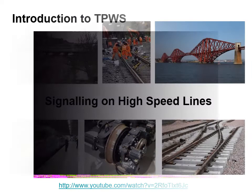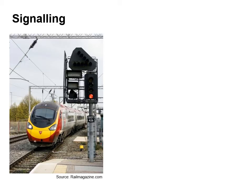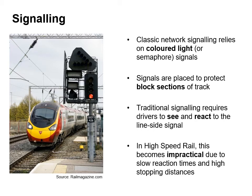So I'm now going to introduce some of the concepts used for signalling on high-speed railway lines. In a classic network, signalling relies upon coloured signals or lights or semaphore signals. The signals are placed to protect block sections of track. Traditionally, signalling requires drivers to see and react to the line side signal. In high speed rail, this becomes impractical due to the slow reaction times and high stopping distances.